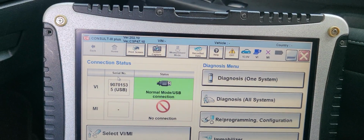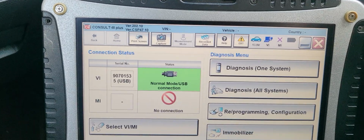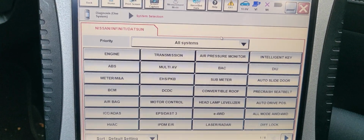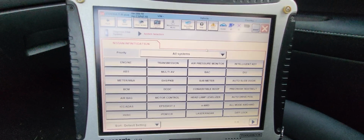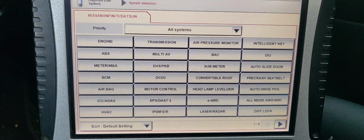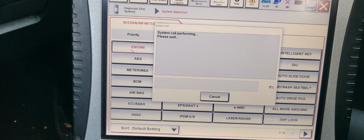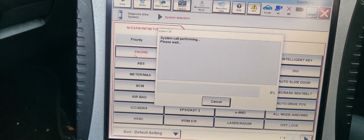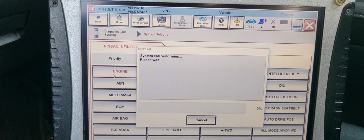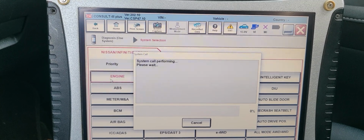We'll put all the windows up to eliminate the noise. So I'm going to go to diagnose and show you what code we are talking about. So I'm going to go to the engine. Then we'll put the AC on at least. This one will take us to the engine control module to check what code that we are talking about.